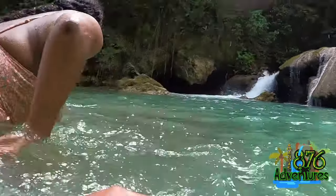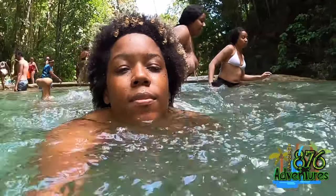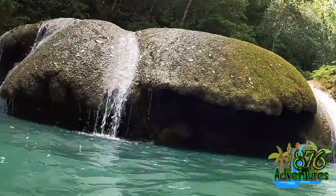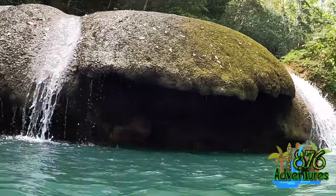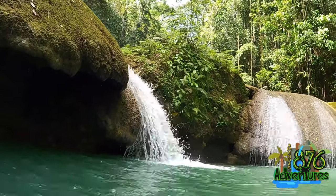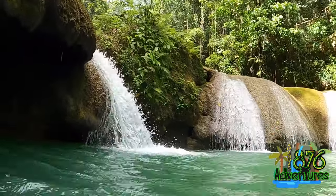Now, also, what I want to mention is that the water out here is 12 to 16 feet deep. So if you can't swim, you can't be swinging off any of these ropes, and you can't be doing what I'm doing, swimming down out here, going underneath this cave that is right here.